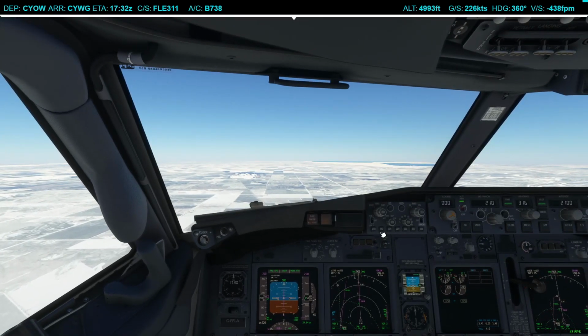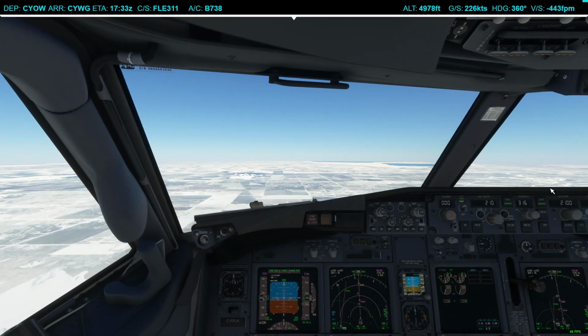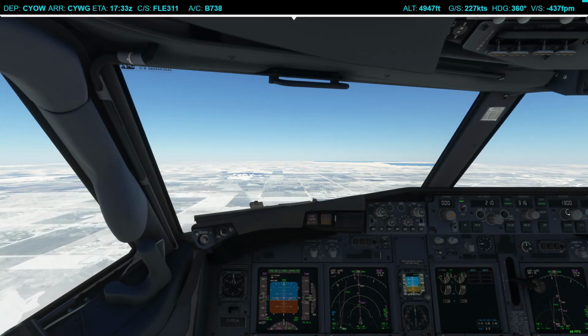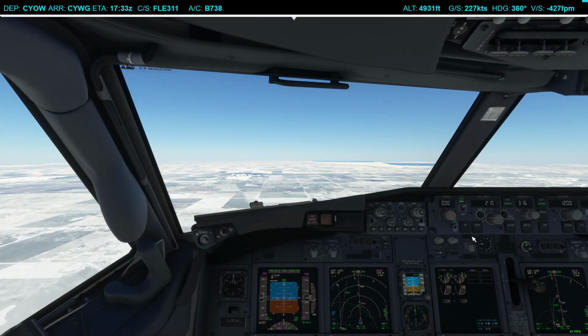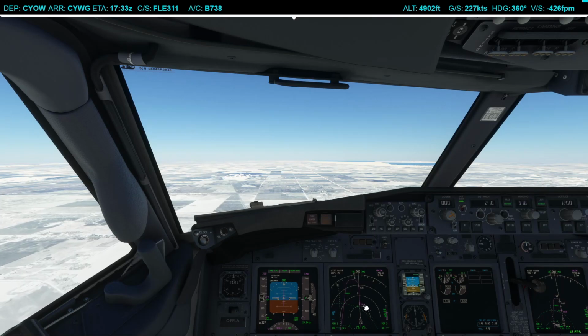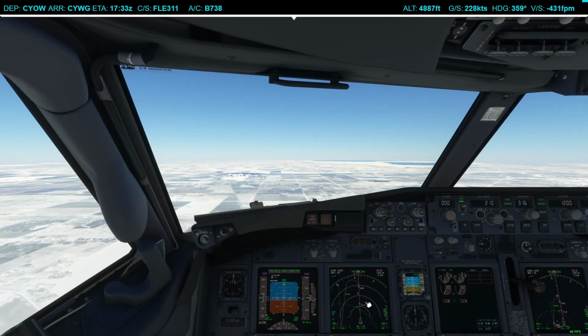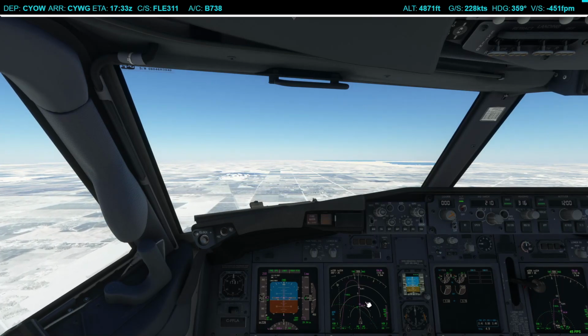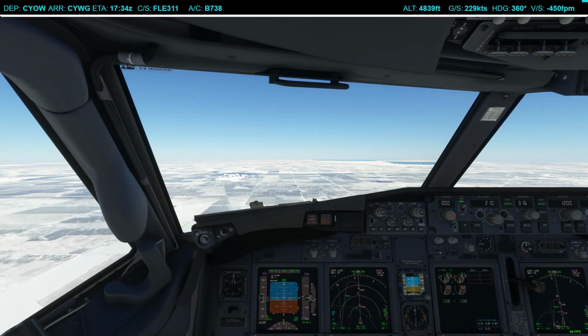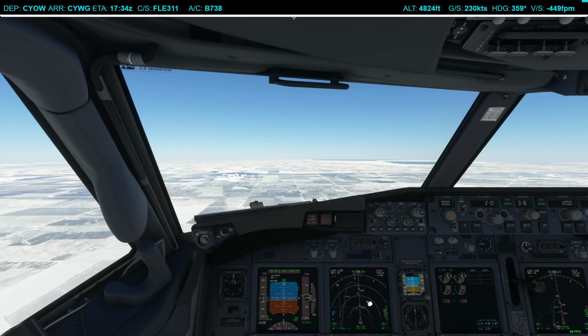Because it's an RNAV approach, what we typically do is set our altitude about 100 feet above our minimum, and that'll keep the aircraft on the descent into the airport. But as you can see, it is clear conditions, so we don't have to worry about not seeing the runway.